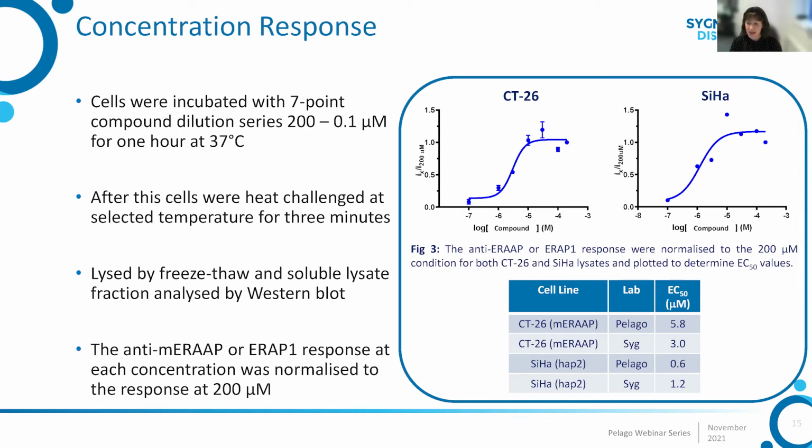And as you can see, in line with what our earlier findings showed, we're seeing that our early hit compound has a slightly lower potency against MERAP as opposed to ERAP1 haplotype 2 that's expressed in the CHAR cells. And the two values just show the results that were obtained when the assay was transferred in-house to Sygnature, and as you can see, these show good agreement and testament to the robustness of the assay setup.